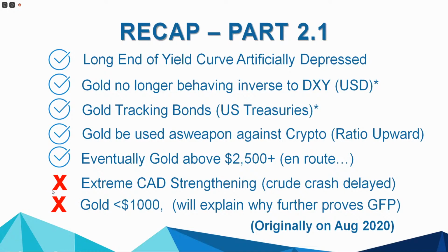Yeah. And I get towards the end, but gold. So I said that gold would be tracking bonds, and sure enough, they were lockstep. I have a chart for that, which will be great to look at. And then that gold would ultimately be used as a weapon against crypto, moving that ratio higher. I have a chart for that as well. And then eventually gold will be above 2,500, and we're en route to that now.